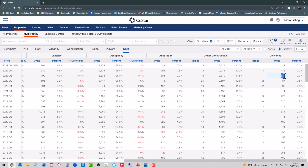Then 576 deliver, 393 absorb, getting a little weaker now. And then 436 deliver and 295 absorb. So absorption is slowing in the Class B space and occupancy is ticking down. But we're still above 95% occupancy. So a little strange that we saw the rents tick down for Class B properties. Kind of surprised to see that.